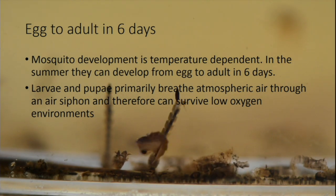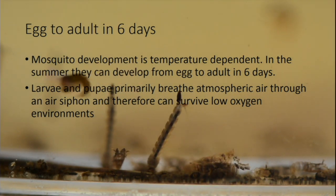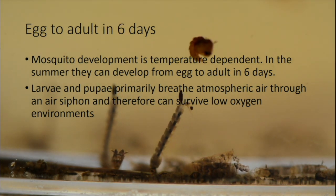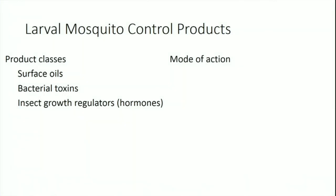So as I mentioned earlier, mosquitoes are going from egg to adult within 6 days this time of year, incredibly quickly. They breathe atmospheric air through this air siphon. So this is this air siphon right here. They generally hang out at the top of the water, and that air siphon is the reason they can survive really low oxygen content water. So that's how they're surviving these environments.